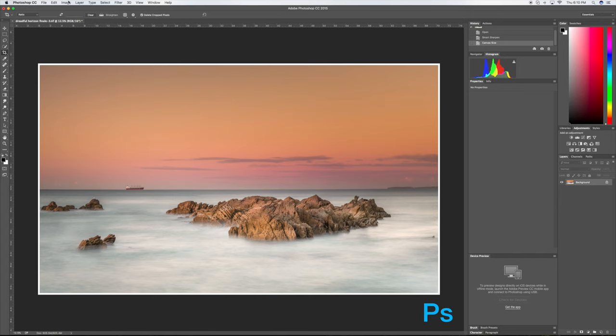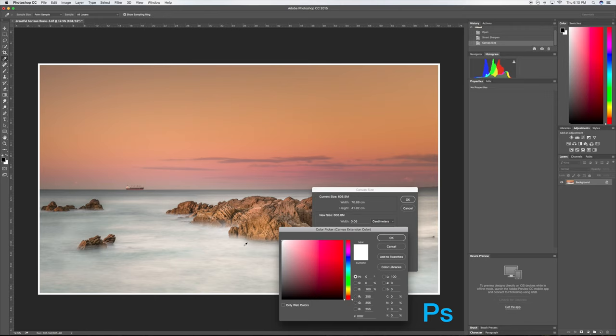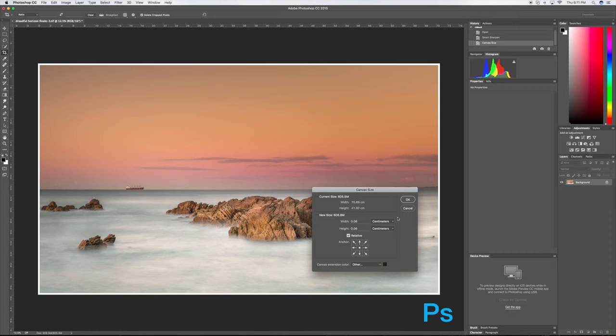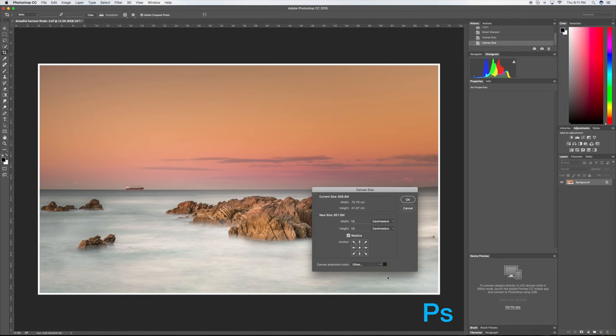I'm going to take another one, canvas size, and I take 10% of that. And I will pick out a color in the photograph rather than just go with black. It's a very dark brown. We'll go with that. Apply this. You won't see this just now, but you will see this in a second when I apply the third one. So canvas size. And I'll go just a cool 10, make this one white.